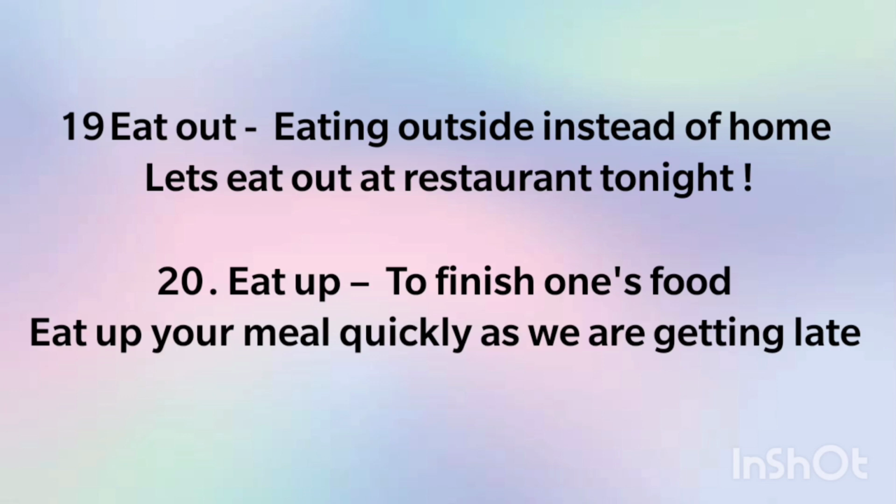The last remaining two. Eat out. Eat out means eating outside instead of at home. Let's eat out at a restaurant tonight. Okay. The next one is eat up. It means to finish one's food. Eat up your meal quickly as we are getting late.